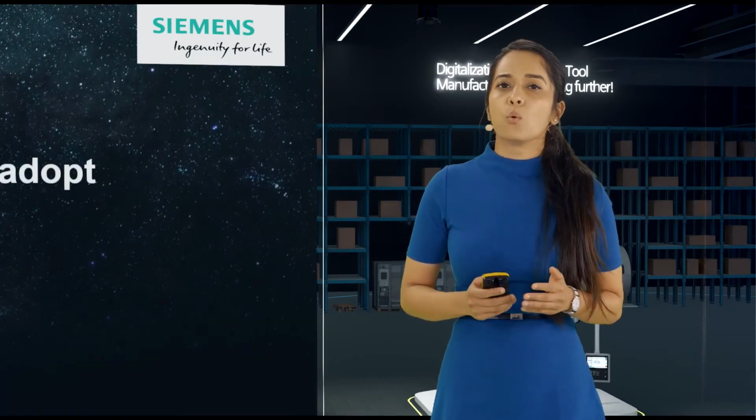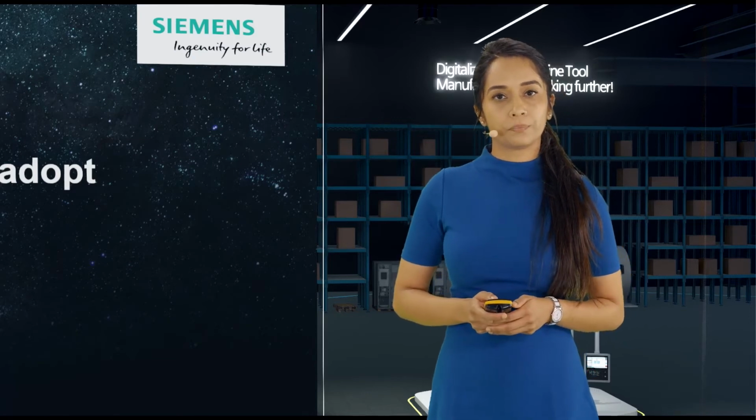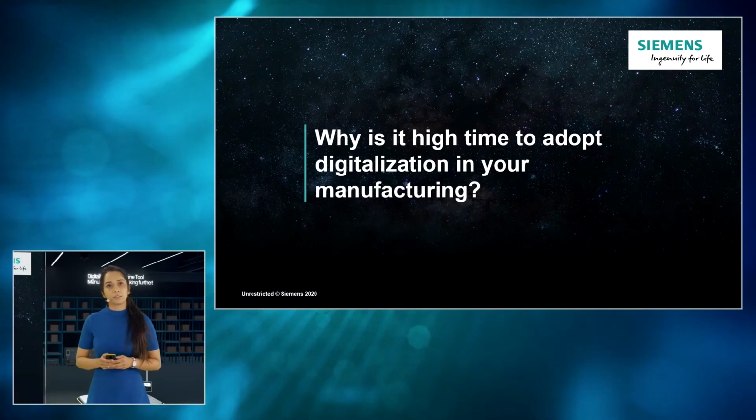But first, why is it high time to adopt digitalization in your manufacturing? As a machine tool builder, you have to confront various challenges in the industry. Your competitive position in the market highly depends on your ability to deliver customized solutions to your customer, for which speed and flexibility play a very decisive role, even more so in times like COVID.